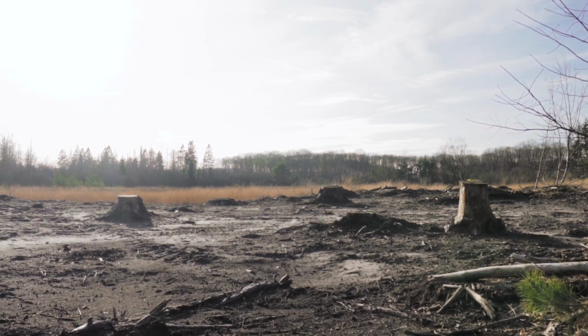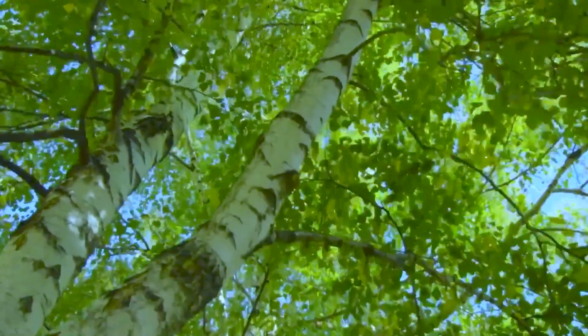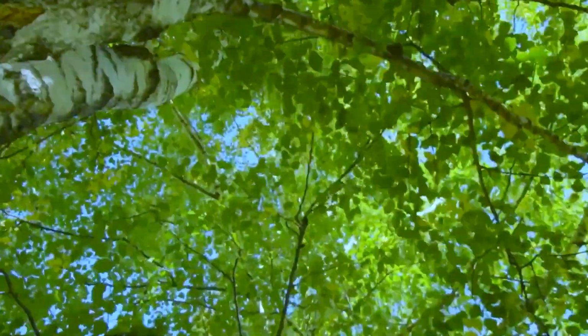Well, aspen, you have to manage it that way, because if you went in and select cut aspen, it wouldn't regenerate. The trees that you left would eventually fall over and die, and then the aspen stand would now be converted to something else, red maple, less desirable species like choke cherry, you know, something not as desirable.